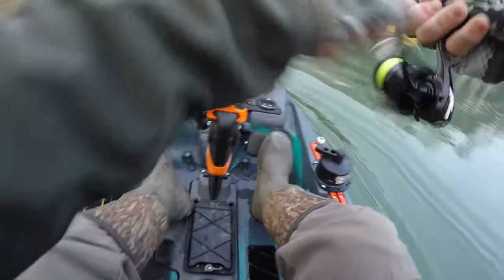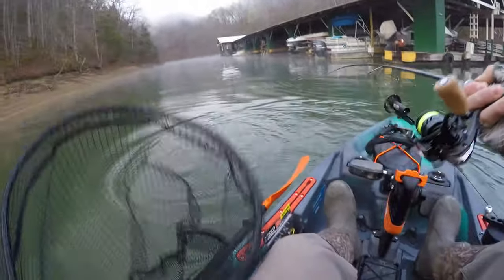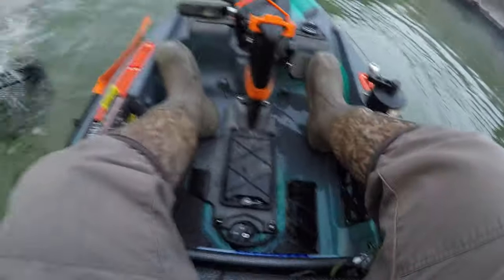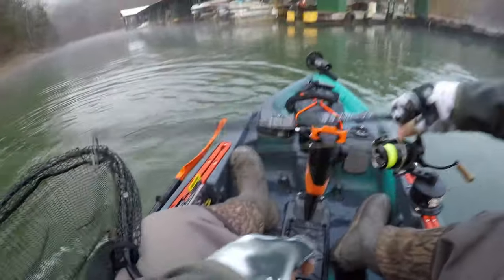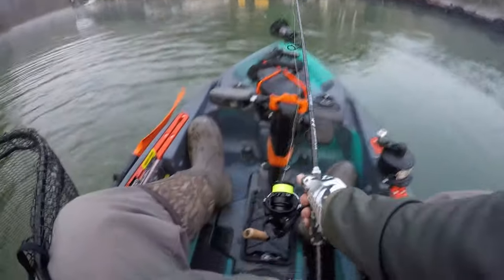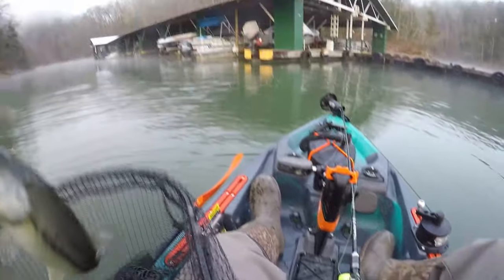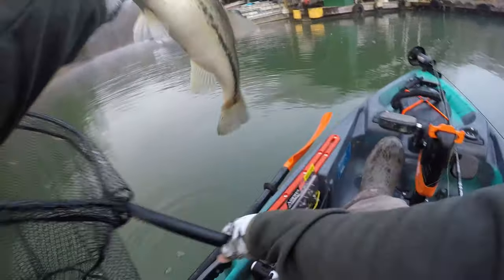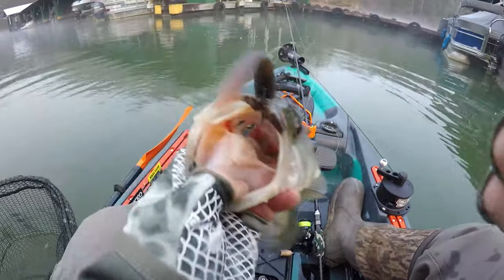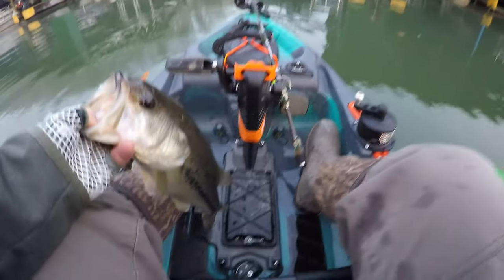Hooked up. Yes! First bass of the day, right under a dock. Heck yeah. Check that out. That's a good one. Let's get it on the board. Right there on the Nico Leech. Get the board wet.